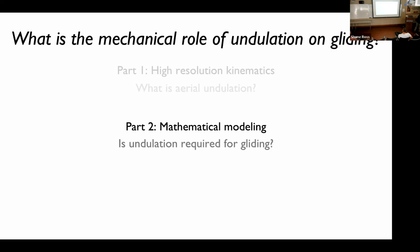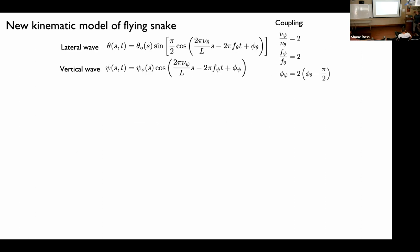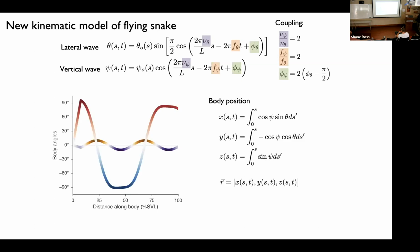And we use that for the next part, which is the mathematical model. So now we know we were able to tease out from these high resolution kinematics that, in addition to that horizontal wave, which is pretty obvious, there's a vertical wave that was previously unknown. So now we're going to prescribe a horizontal or lateral wave and then a vertical wave using some nice looking formulas, and with the ratios given by what we saw experimentally.